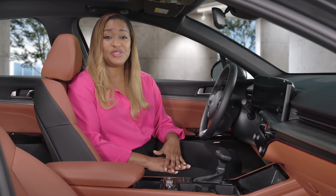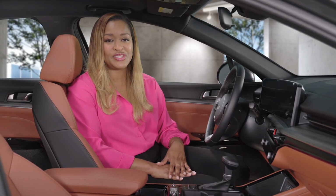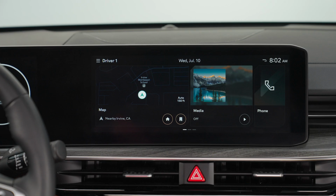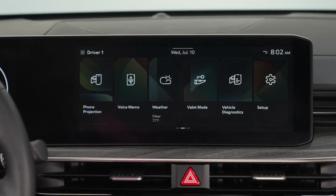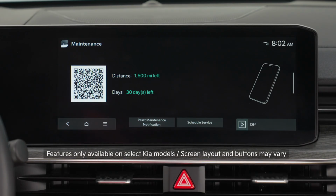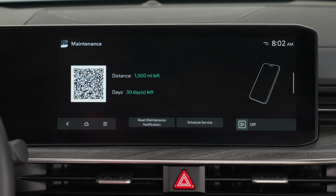Kia Connect allows you to check maintenance service intervals to help maintain your Kia. It can also provide you with reminders when it's time for service. With Kia Connect activated, from the infotainment system home screen, press Maintenance. Here you can view the driving distance and number of days left until the next recommended service visit.